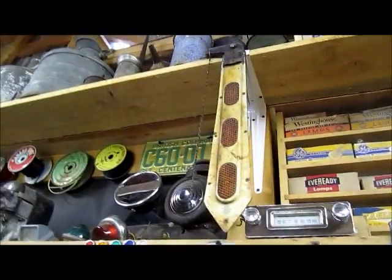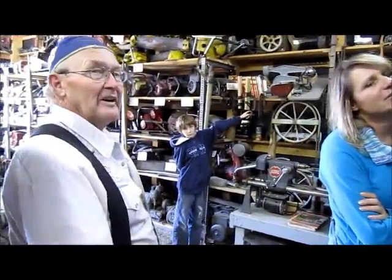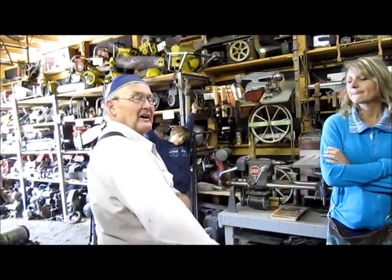So that right there is an old signal. It banged on the side of the truck all the time. But it hung down, and then when you wanted to use it, that would be a right-hand turn, and that would be a left-hand turn.